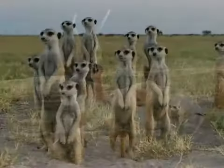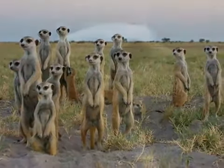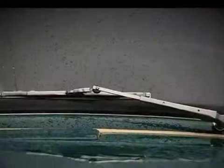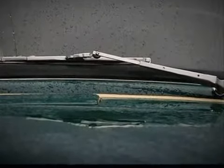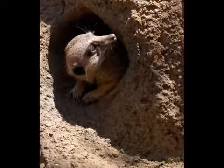Meerkats have a specialized coat that keeps them warm when it's cool and cool when it's warm. Dark rings around their eyes help reduce glare from the sun. A nictitating membrane on their eye acts like a windshield wiper to remove sand from their eyes. Their underground burrows serve for protection against predators and the sun.